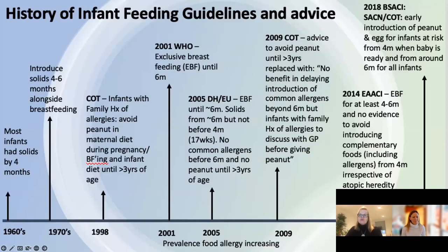And you can see through this timeline that I've put together that before the 2000s, prevention strategies really focused on avoidance of allergens in both the maternal and the infant's diet during the first year. And in fact, peanuts were advised to be avoided until at least 3 years of age. And so avoidance of all of these allergens in infancy became widespread.